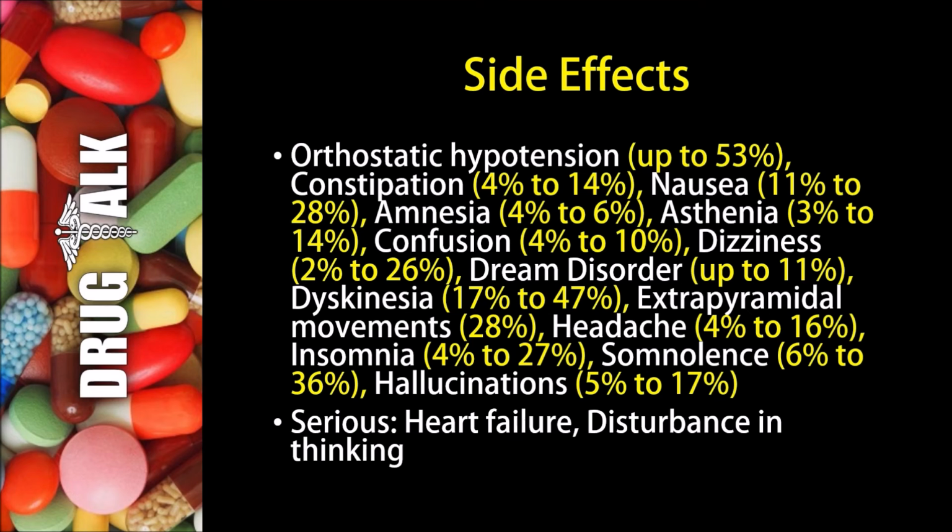4 to 6% may experience amnesia, and asthenia, or abnormal weakness, may happen 3 to 14% of the time. Confusion may happen 4 to 10% of the time, and 2 to 26% of patients may experience dizziness. Up to 11% may experience a dream disorder, and 17 to 47% of patients may experience a dyskinesia. Extrapyramidal movements may happen 28% of the time, and a headache may happen 4 to 16% of the time.